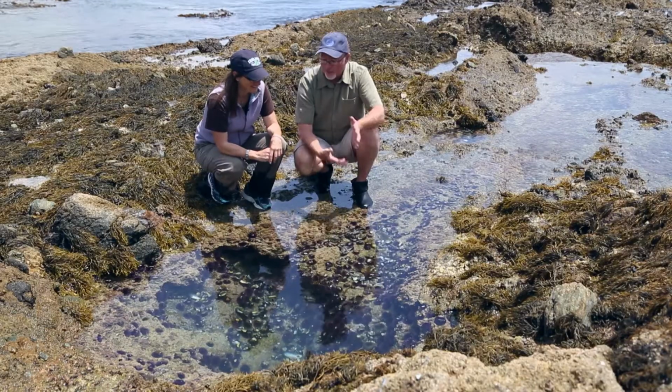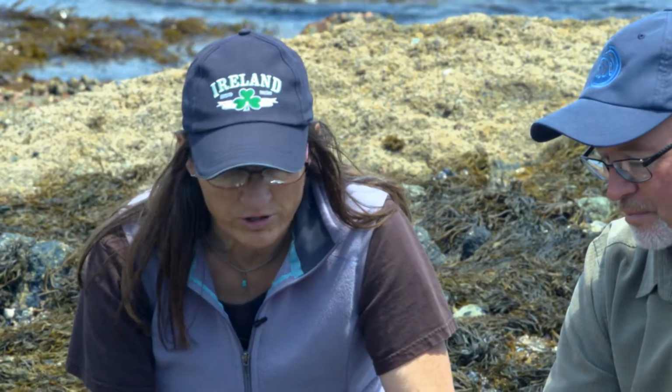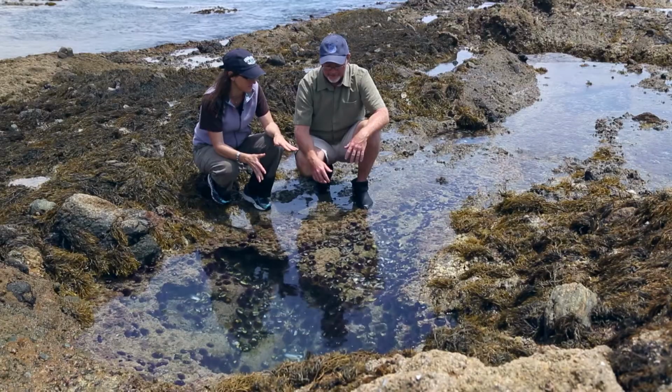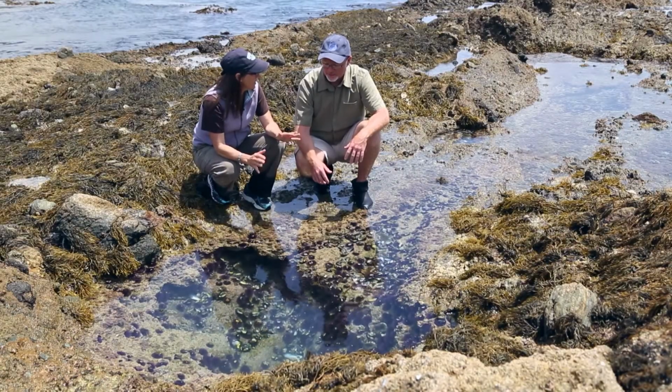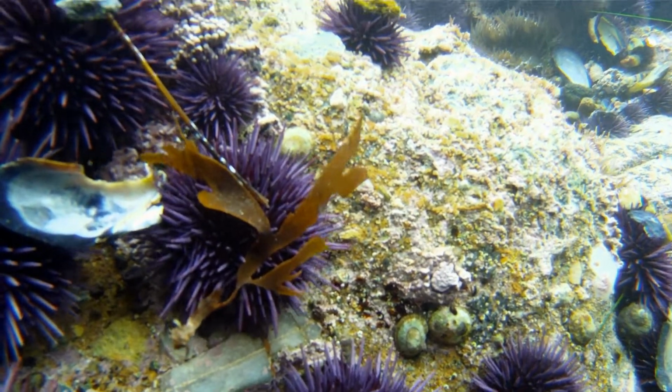Do they move around at night when they feed, or do they pretty much sit here and wait? How does that work? They will get a little bit more active, but they actually don't even need to leave their home scar necessarily to feed. The targeted food source for purple urchins is drift kelp, and that means it's kelp that is broken off the alga and gets brought in by the surge.